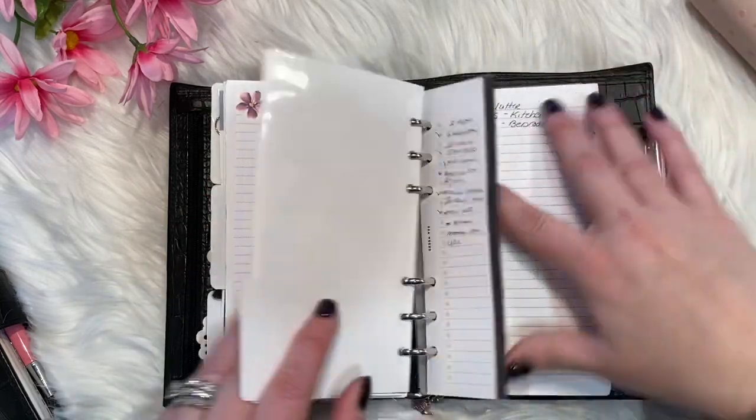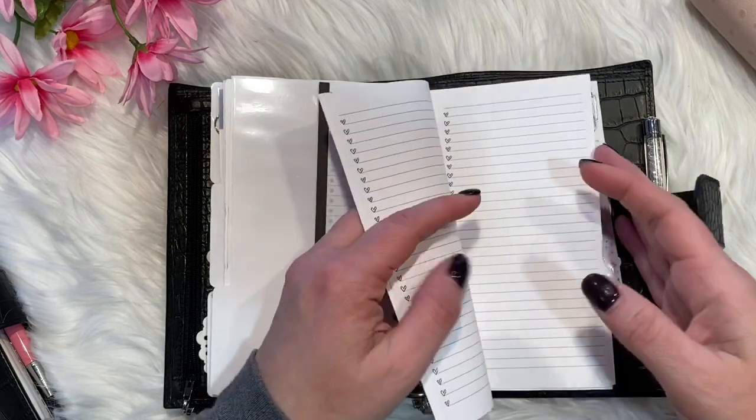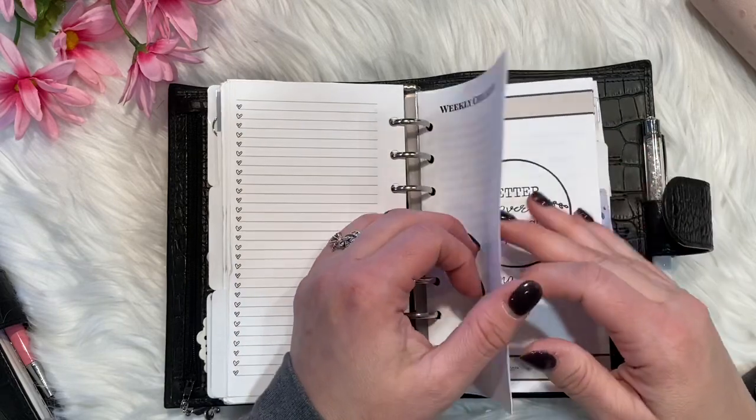Here I have some movies I want to see, some things I want to declutter, books I want to read, things I want to do with Zoe. I'm going to start writing those things down. I have my weekly checklist.